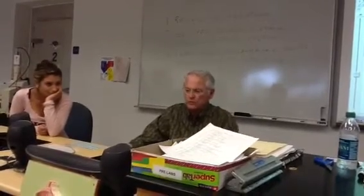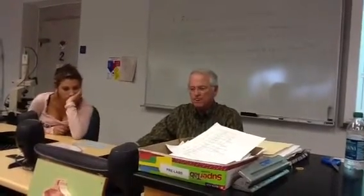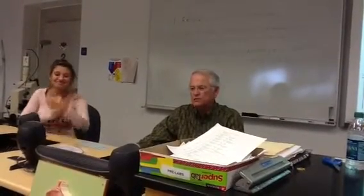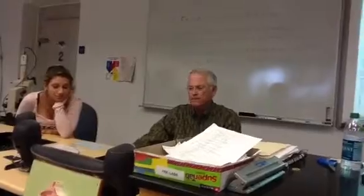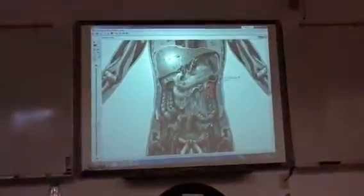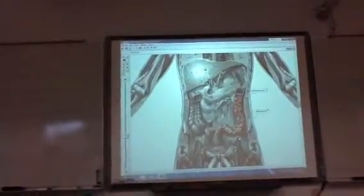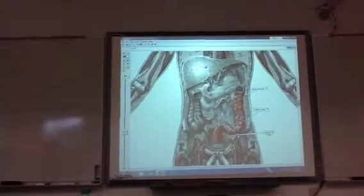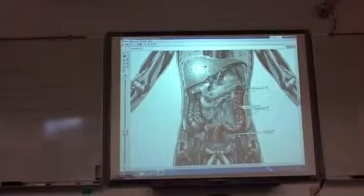Let's keep going down, see what else we can see here. When we get to the pancreas. We just lost the transverse colon. Well, we should be able to see the descending colon, which is right there. Now you can see it quite clearly. And the sigmoid. And the rectum. The rectum is quite different than the colon. It doesn't have the taenia coli.